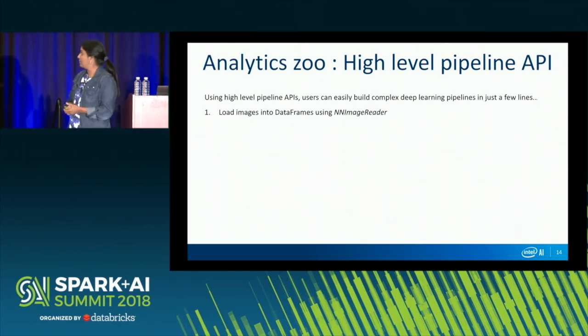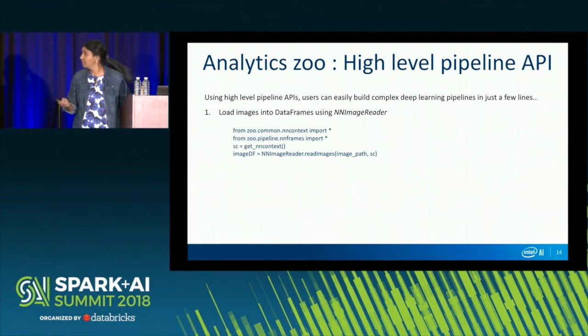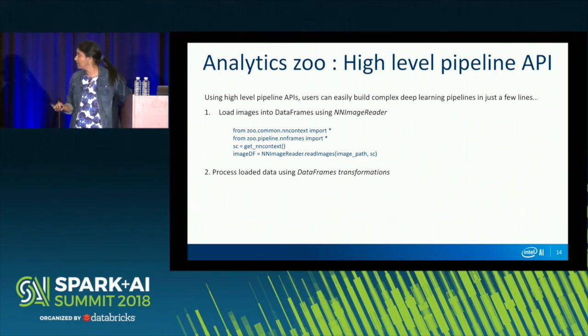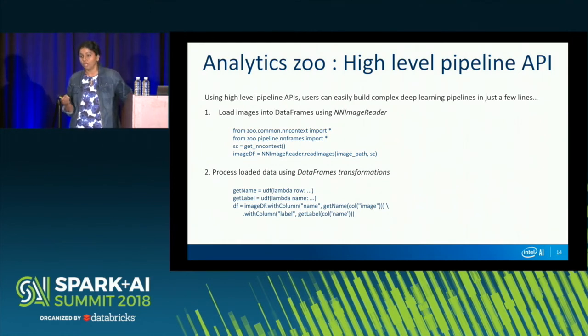Let's dig a little deeper into the NNFrames package. I mentioned the NNFrames package comprises those 5 main APIs because it allows you to have a data frame-like API and integrate with Spark ML. So this is an example. You instantiate an NN context, and then you load the images into data frames using an NN image reader. Later in one of those examples, I'll talk about how you go about doing an NN classifier. You can process the loaded data using data frame transformations, and this should be pretty familiar code. One of the things that Mike mentioned earlier is BigDL has both Scala and Python interfaces. NNFrames supports both of them on Spark 1.6 as well as 2.x.